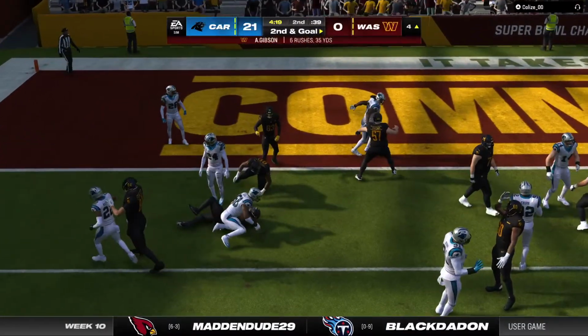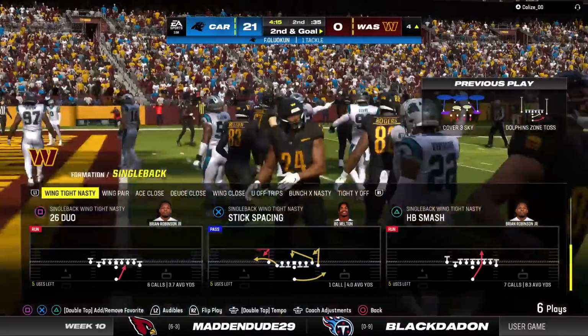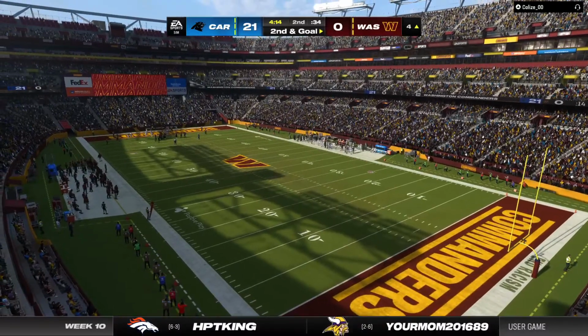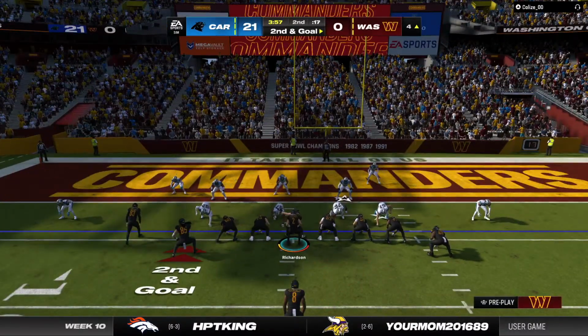And the hole closes quickly here. He can fight only to about the 4. Only a yard on the pickup there. 2nd and goal. All of a sudden, those lanes that were there earlier in the drive dry up near the goal line. That's a good job defensively to diagnose the run and stop it for a very short pickup.